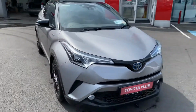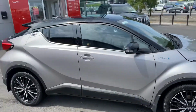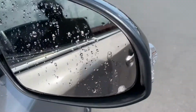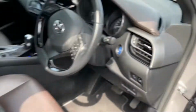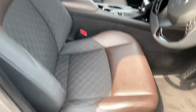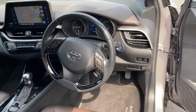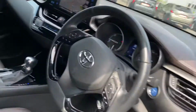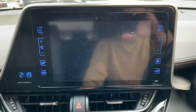LED daytime running lights, front fog lights, front parking sensors, 18-inch multi-spoke alloy wheels, rear tinted windows, keyless entry, auto-folding mirrors, blind spot monitor in the mirrors, self-parking, brown half leather seats, lumbar support, 3-spoke multifunctional steering wheel, auto lights, auto wipers, push button start, pre-collision system, adaptive cruise control, dual zone aircon climate, heated seats, Toyota touchscreen radio with sat nav, reverse camera and full Bluetooth.